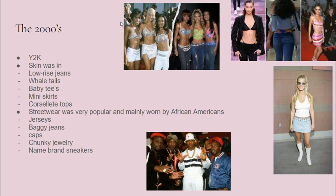Streetwear was also very popular and mainly worn by African Americans. So streetwear consisted of things like jerseys, baggy jeans, caps, whether that was a baseball hat or a bucket hat like he's wearing here. Chunky jewelry, like chunky chains, chunky earrings, and name brand sneakers like Nikes, Adidas, Jordans, Air Forces.